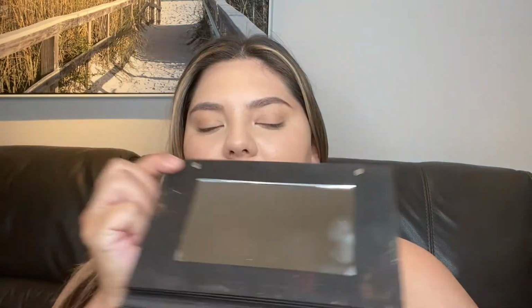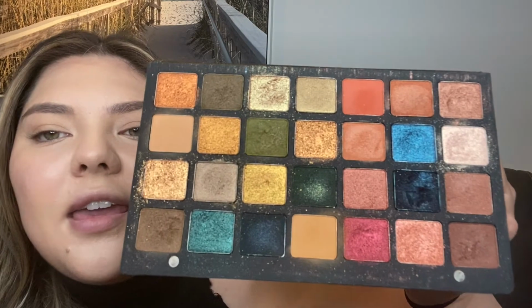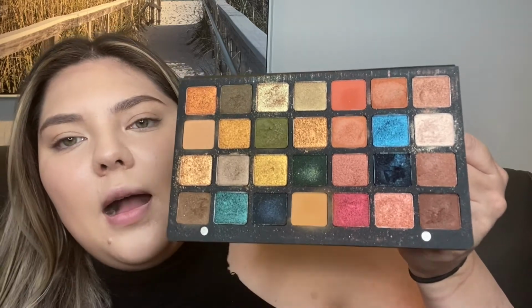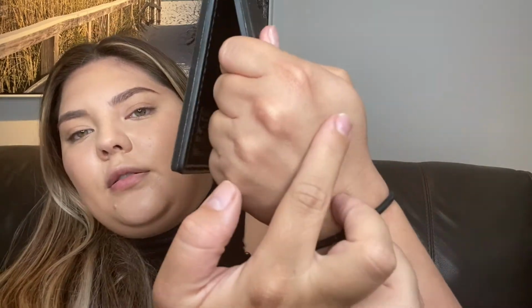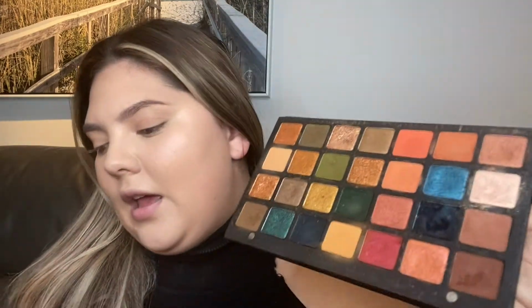When you get it, it is not covered in fingerprints, and it looks absolutely stunning. She's got 2 magnets. She's got a really nice mirror, and then all the colors. I think this is the most beautiful thing ever. This is like top luxury. The shades perform like absolute, like a dream. They're so pigmented, it's crazy.